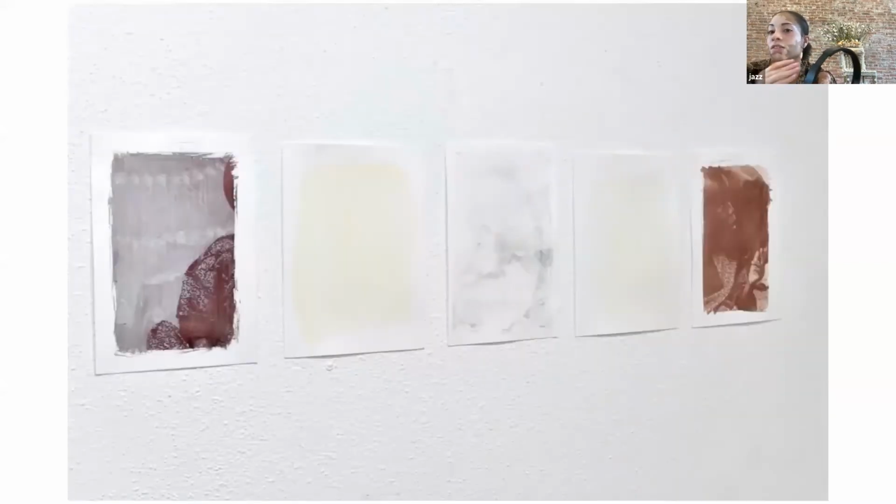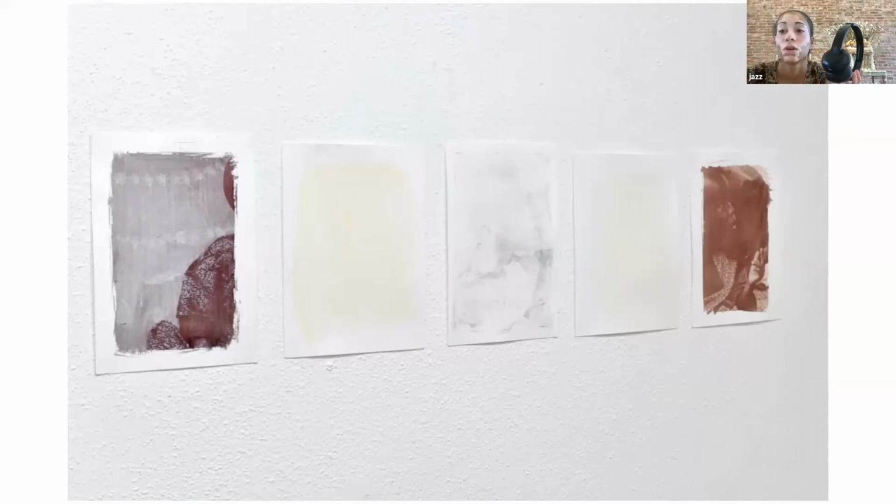Okay, here is the install of the Yes Ma'am project at Derek Velasquez gallery. This was a nice installation that showed the variety of the tests that we did. As you can see in the center, these images are very faint, so I don't believe that we used humidity for those. Then we were also interested in the cooler humidity as well.